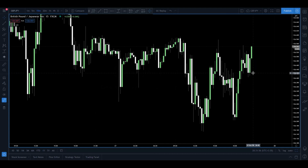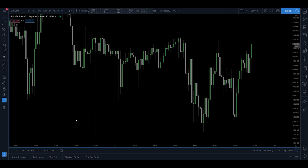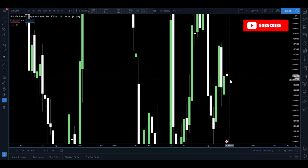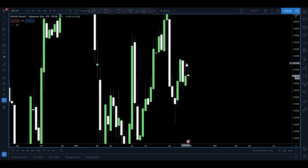Let's go back to the chart. Let's go to the weekly and check out how it was until now. As you see, guys, as I told you on Monday, this area is very important. It looks like an edge for the whole price. Until now, the candle is just showing indecision, so we should wait to see any breakout.